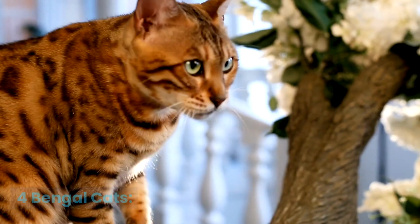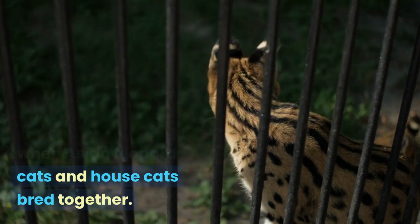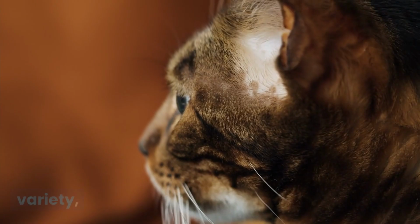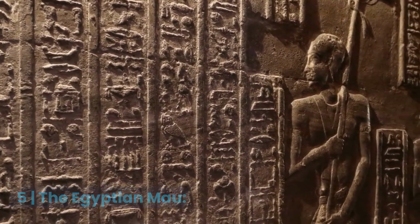4. Bengal cats. Bengal cats are a fairly new breed that came about when Asian leopard cats and house cats bred together. While this method of breeding adds genetic variety, it may also make cats less genetically pure than some standard breeds.